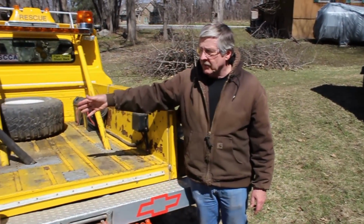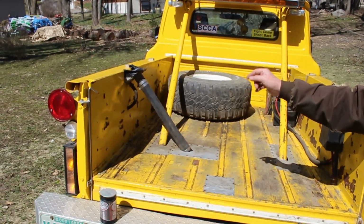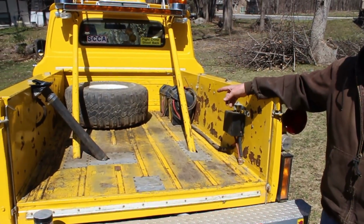That's a gas filler, obviously. Goes down into the tank, right in the top of the tank, to vent it out the side into the wheel well. I always carry a full-size spare.